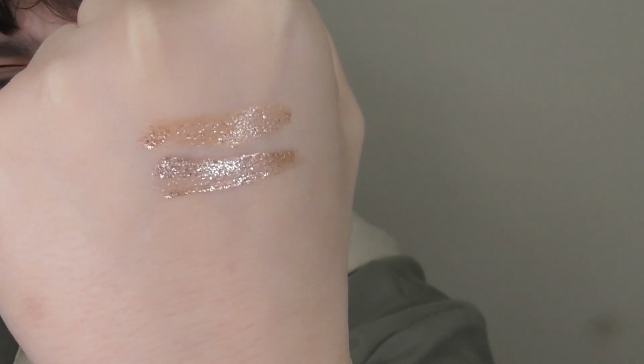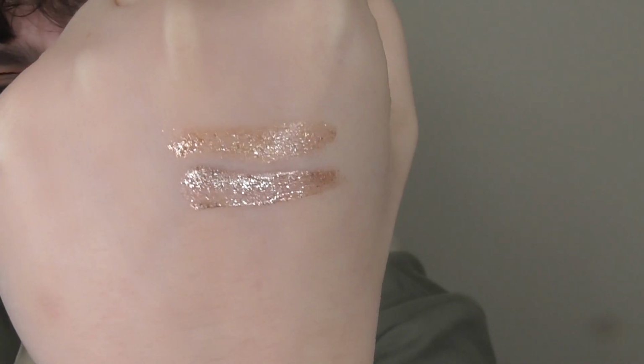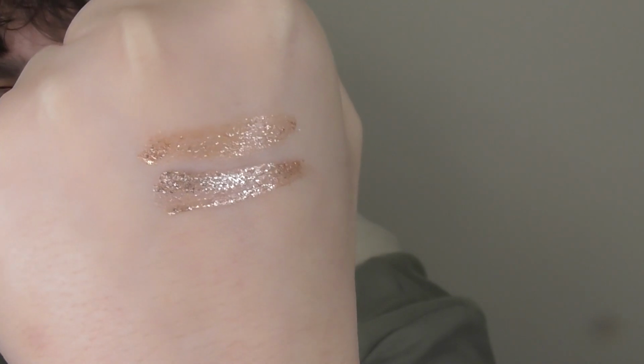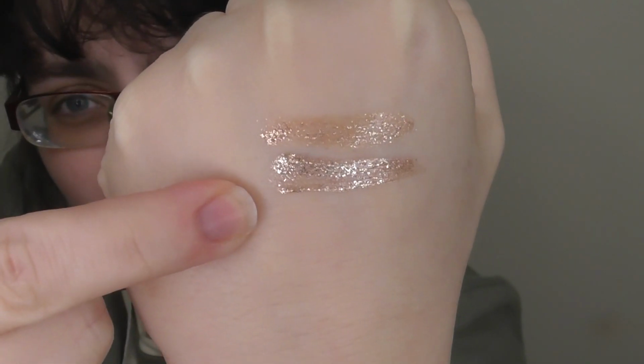So, top or bottom, which one's Lois and which one's Stila? They're not an exact dupe for each other, obviously. This one is Stila and the bottom one is Lois. So the Stila one was Eternal and the Lois one was Regal. And then I have another one that again we're going to have a little look-see at.